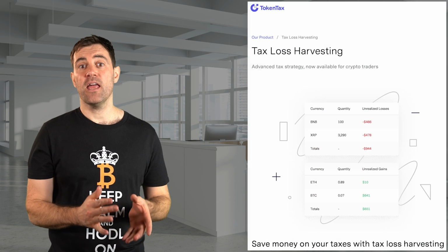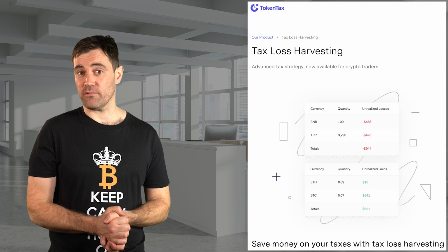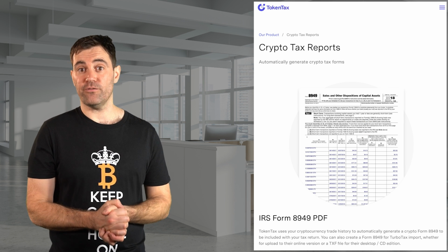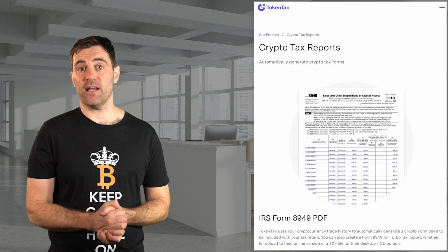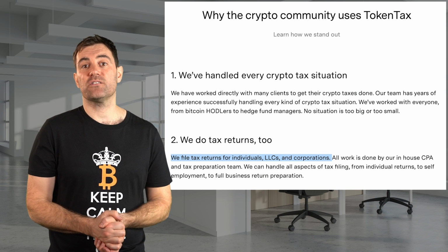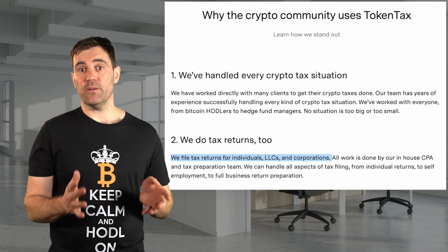You also get access to a tax loss harvesting dashboard, and US users will also be relieved to know that the all-important Form 8949 will be generated for you, and you can import that directly into TurboTax. However, if you would rather a professional does the filing for you, then TokenTax.co's filing team can sort that. Now, I'm not going to beat around the bush here.